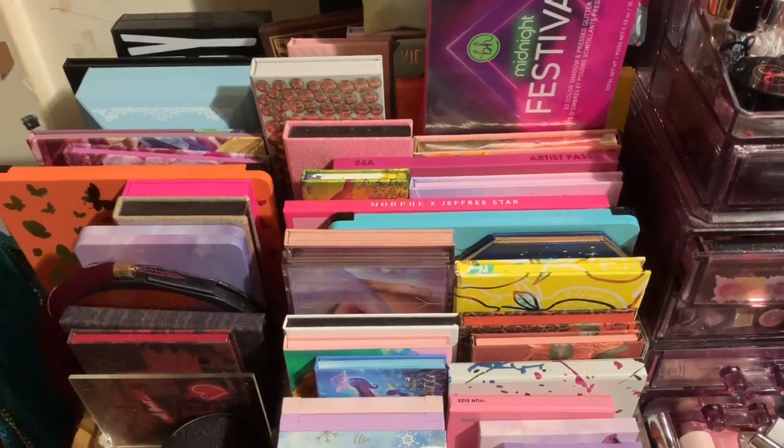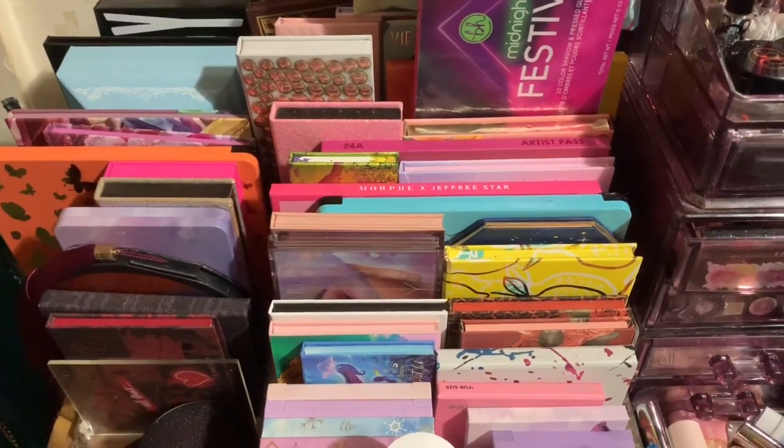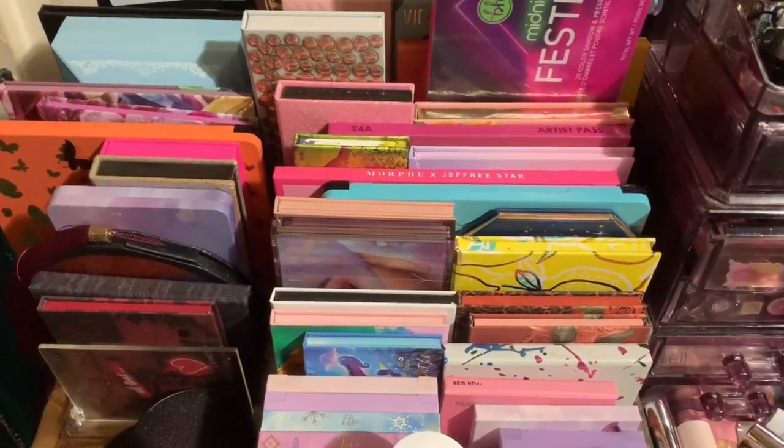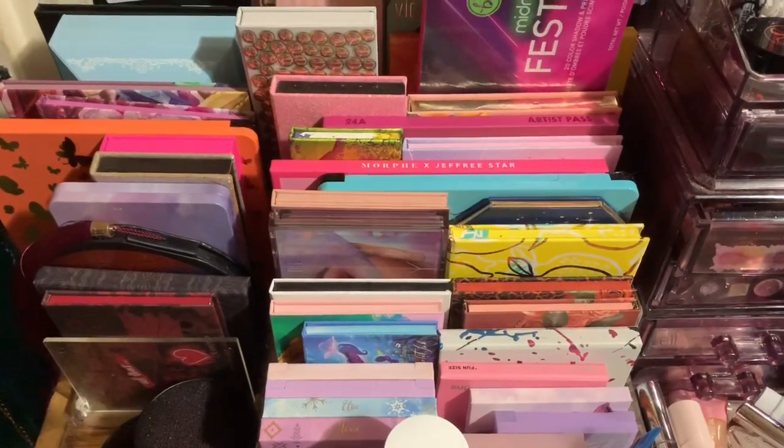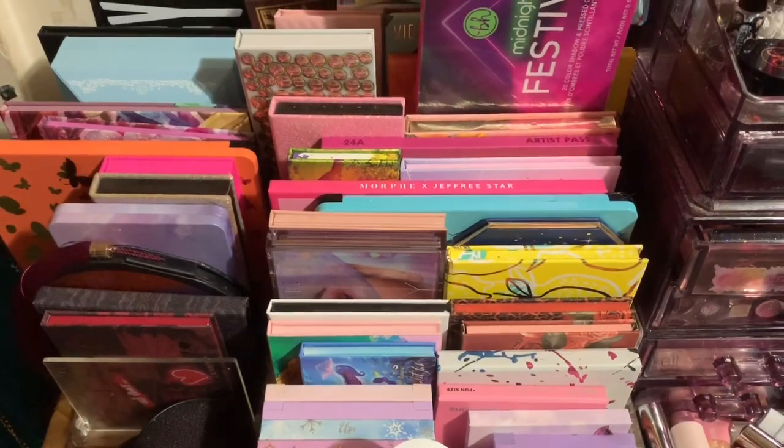Hey everyone, today I'm going to be filming an eyeshadow palette declutter video because I have decluttered a couple palettes recently, so I thought I would show you guys what I decluttered. If you want to see the palettes that I'm getting rid of, just keep watching.